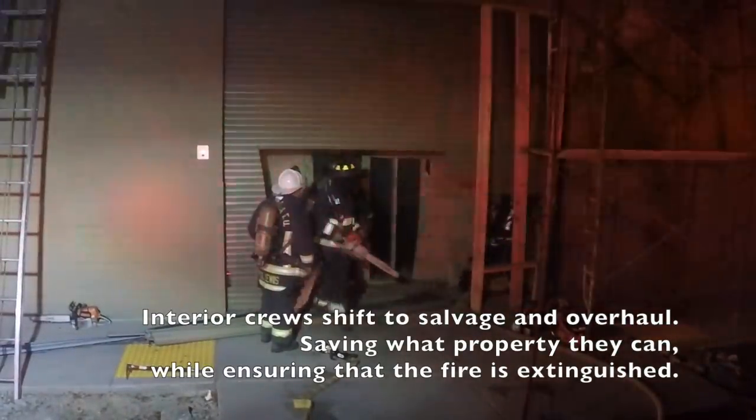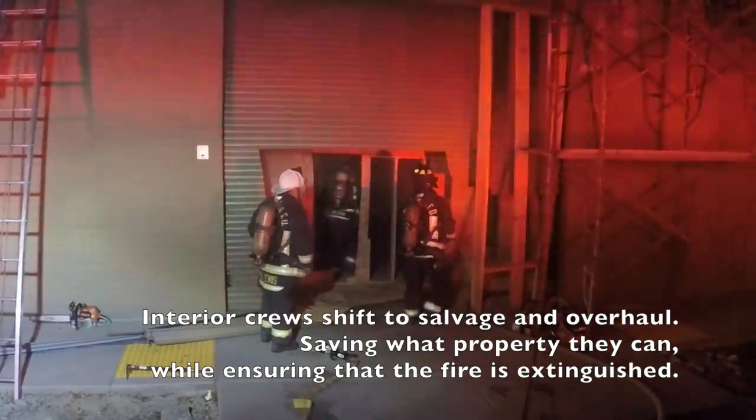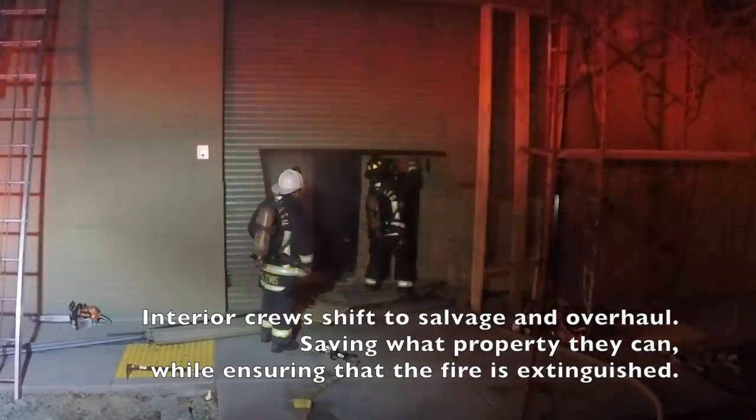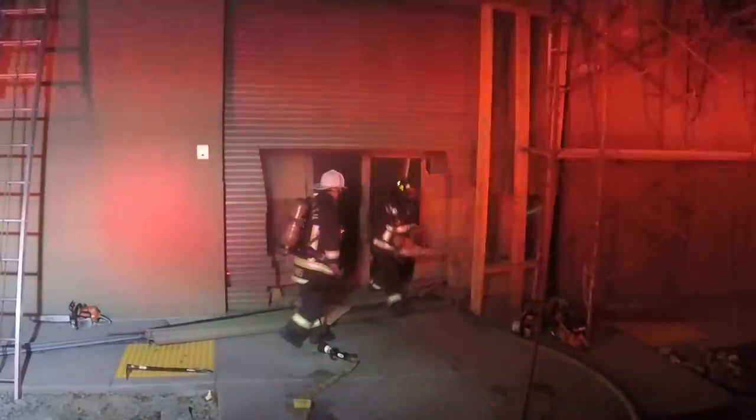Command, Engine 2. Engine 2, command. It looks like we extinguished all the fire in that south entrance of the building. The truck has holes all around it. We'll be looking for extension. Command, copy.